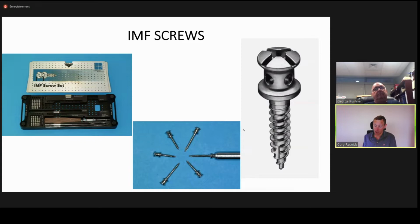Intermaxillary fixation screws have become very popular lately because of their ease of use. IMF screws are really fast to apply. They're quite simple, and they are also fairly versatile. With IMF screws, we're not going to get as tight of fixation as you would get with traditional Erich arch bars.